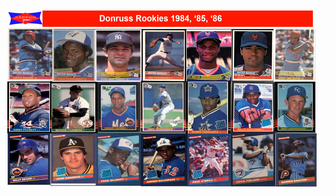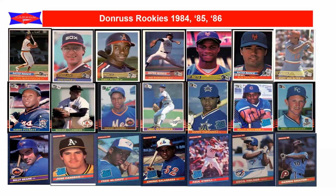And we already mentioned the Don Mattingly, but in '85 you have Dwight Gooden and other players that got a name for themselves in baseball, like Orel Hershiser, Danny Tartabull, Billy Hatcher, Bret Saberhagen. And then '86, beyond Jose Canseco, you had Billy Beane, perhaps more popular for his work with the Oakland A's and Moneyball, and then you had Fred McGriff and Andres Galarraga, Paul O'Neill, Cecil Fielder, and Darren Daulton. So some really nice cards to add to one's collection.